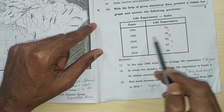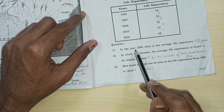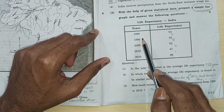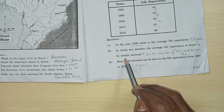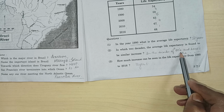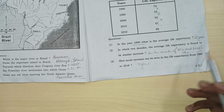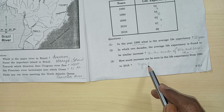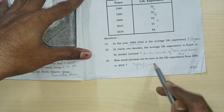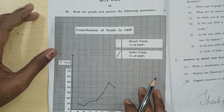1980 में 54, 1990 में 58, 2000 में 63, 2010 में 67, 2016 में 68. Let's just see what was the difference. In the year 1990, what is the average life expectancy? Average life expectancy in the year 1990 was just 58 years. In which 2 decades is the average life expectancy found to have a similar increase? In the decades of 1980s and the 2000s, the average life expectancy is found to have a similar increase. Then how much increase can be seen in the life expectancy from 1990 to 2016? It was 10 years of increase. How many years of increase? 10 whole years. We move on to the next question, that is read the graph and answer the following question given below.